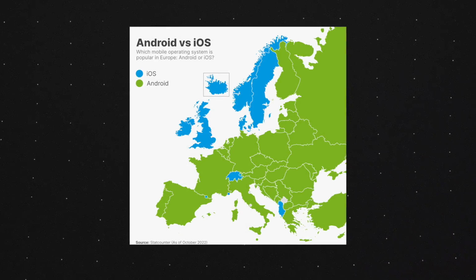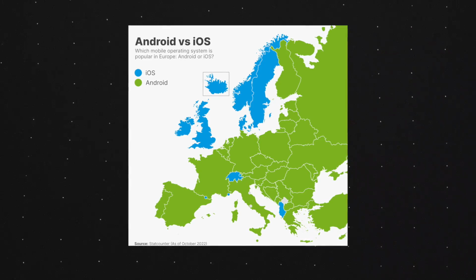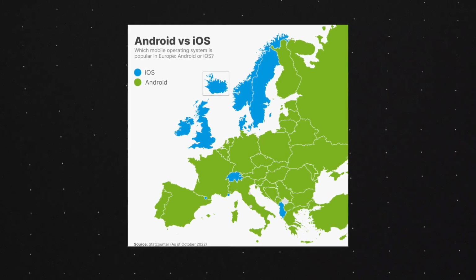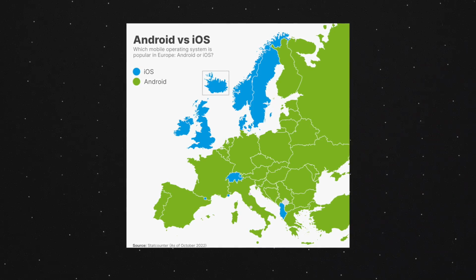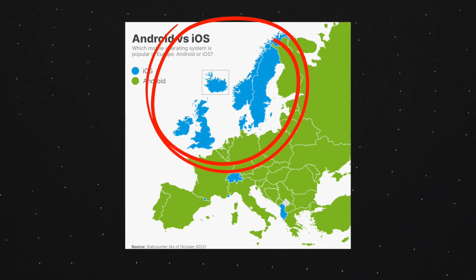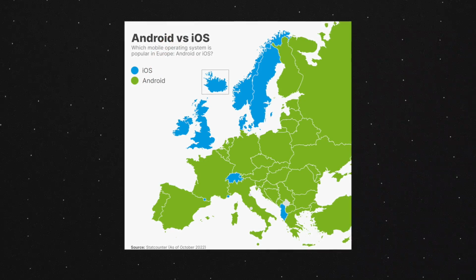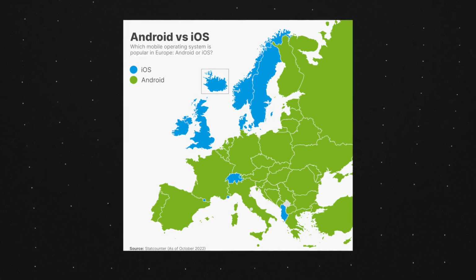Android versus iOS in Europe. As someone who is from the UK and sees iPhones absolutely dominate market share, it is very surprising to me to see that most of the rest of Europe has an Android majority. For some reason it appears that Northern Europe, that's the UK, Denmark, Iceland, Norway and Sweden, seem to use iOS more, whereas pretty much the rest of the continent uses Android.